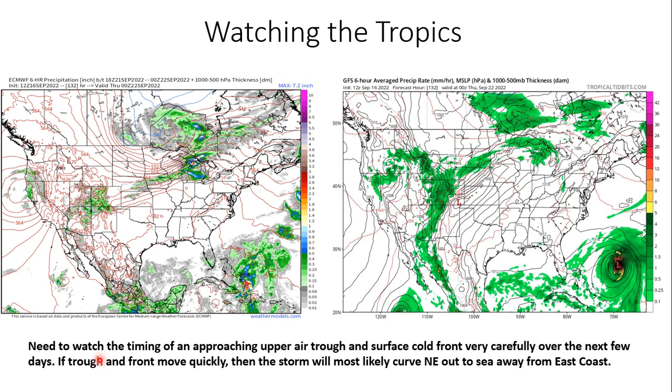So overall, what I'm getting at here, we need to watch the timing of this approaching trough and the surface cold front. If that trough and front move quickly to the east coast, then the storm's going to most likely curve northeast out to sea. And that's actually what's happening right now in the latest model runs. The latest model runs are showing pretty much a deflection or a recurvature of whatever this is, Fiona, whether it's a tropical storm or a hurricane, curving out to sea. No threat to the east coast. So again, we just have to watch this.